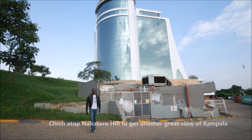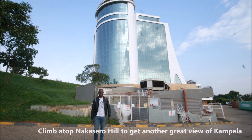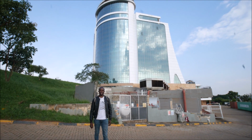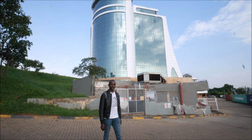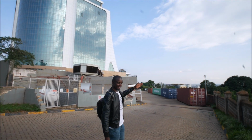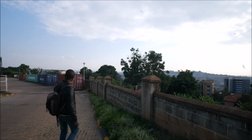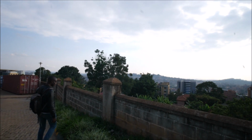To discover Kampala, I'm standing on one of the hills, Nakasero Hill, where you find the Pearl of Africa Hotel, which is one of the five-star hotels found in this city. On the other side is the city itself, and when you go this side, you see Kampala in its entirety.